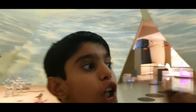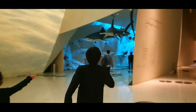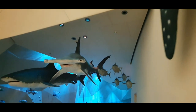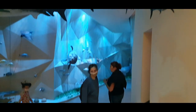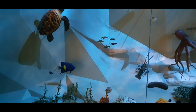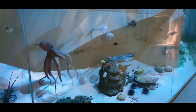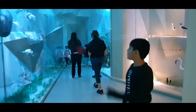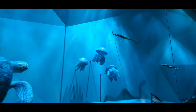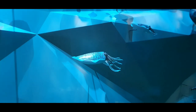Guys, I see some area, ocean area. Let's go there. Whoa! Look, great hammerhead shark, many other types of fish, and normal great white shark. Wow, I see octopus, lobsters, and sea turtles, and many other more fishes. Wow, look, sea turtle. I don't know what this is, maybe it's squid. Okay, let's continue.